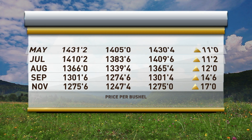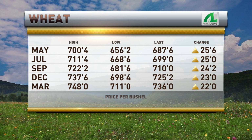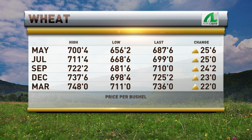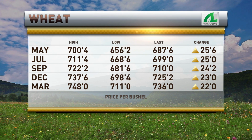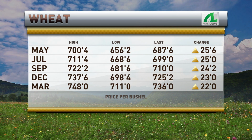Let's look at wheat in Chicago. 25 3/4 cents higher in the May, 6.87 3/4 is last. That's about 12 1/4, 12 1/2 cents off the highs there. How about going out to December, that's 23 cents higher to 7.25 1/4.